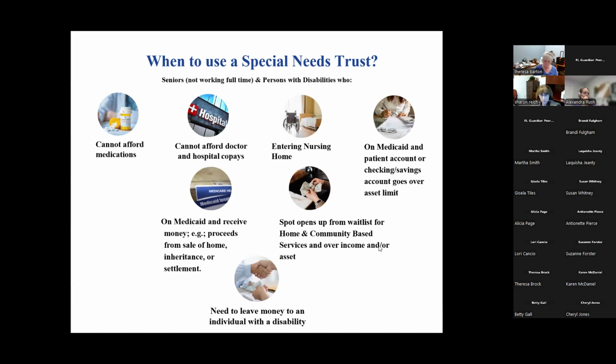Now, you've probably heard of the waiting list for home and community-based services. That's one of the long-term care programs that helps pay for assisted living and services at home. So a lot of times people are on the wait list, and now the spot opens up and they still have too much money. We get a lot of those calls too.